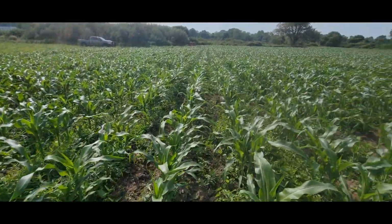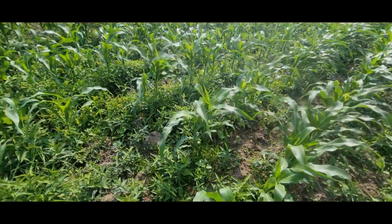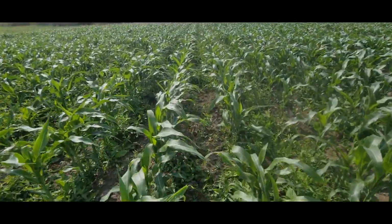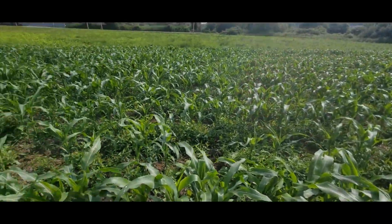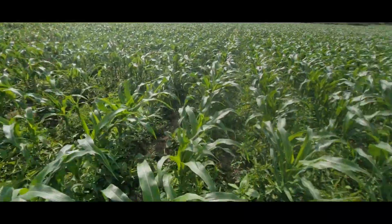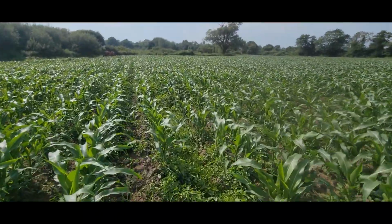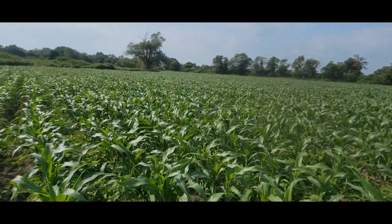Yeah, so this here, I kind of figured this section right here would be the weediest. There's definitely some grass growing in for sure, so I'll have to rip all this up. I think it's just because of how this part of the field holds moisture, so there's a lot more grass growing, I would imagine. But all in all, it's not bad.